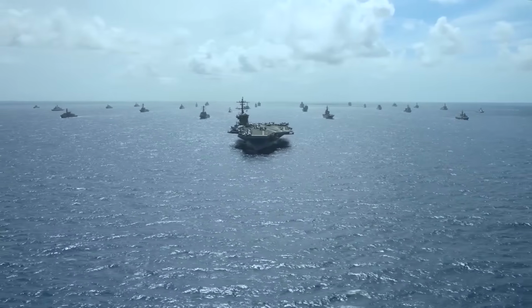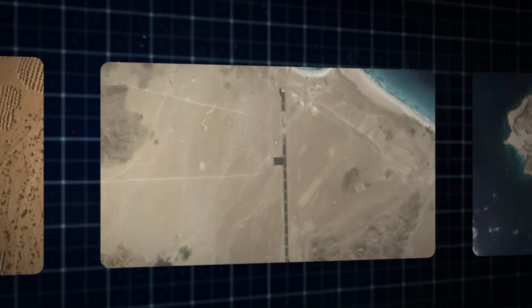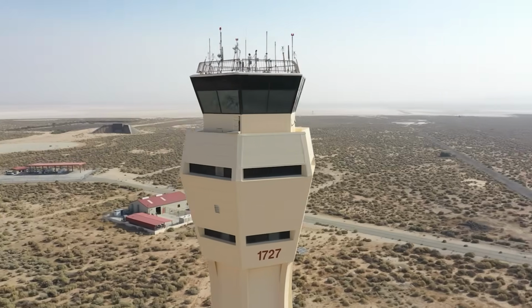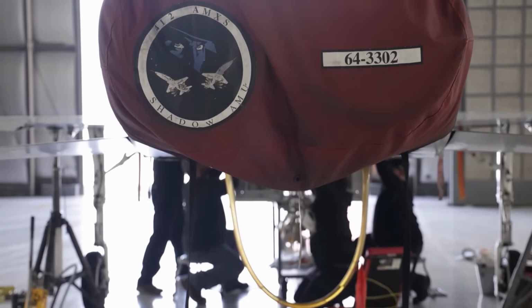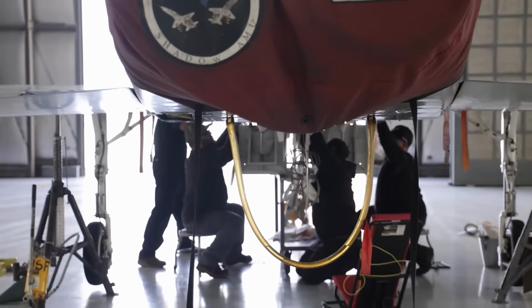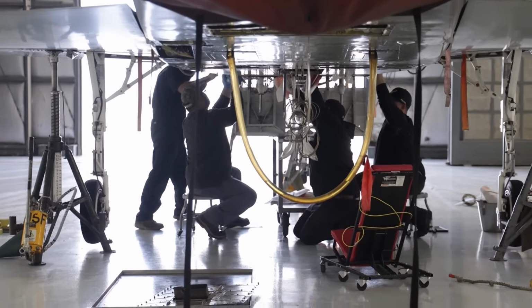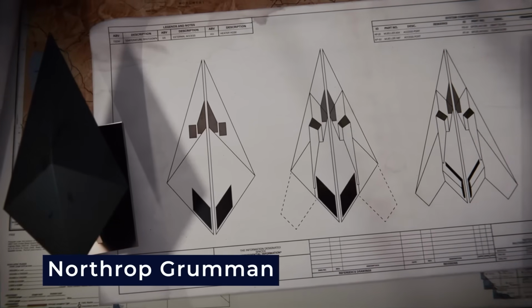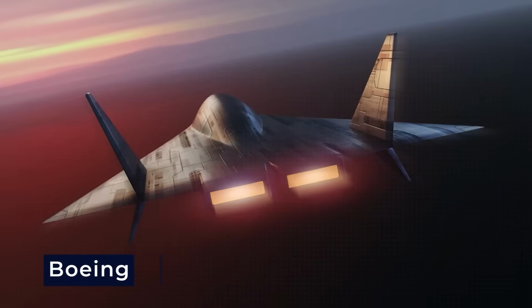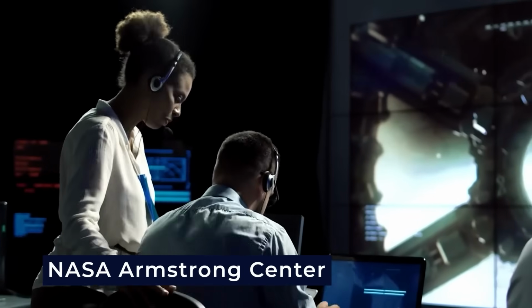Beyond the immediate danger lies a different kind of combat zone, one of secret hangars, hidden runways, and cutting-edge labs. Not far from those tense waters, in another desert half a world away, America's most advanced aerospace contractors and military test sites stretch across dusty valleys and rugged hills. Here, Skunk Works carries on its hush-hush projects, Northrop Grumman pushes the envelope of stealth, Boeing refines its latest designs, and NASA's Armstrong Flight Research Center puts new ideas to the test.